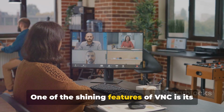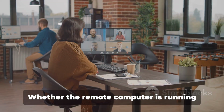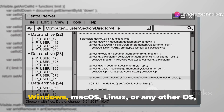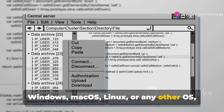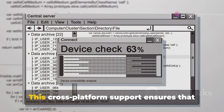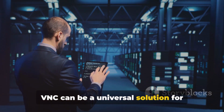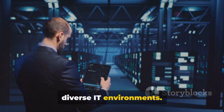One of the shining features of VNC is its support for multiple operating systems. Whether the remote computer is running Windows, macOS, Linux, or any other OS, VNC bridges the gap, allowing seamless interaction. This cross-platform support ensures that VNC can be a universal solution for diverse IT environments.